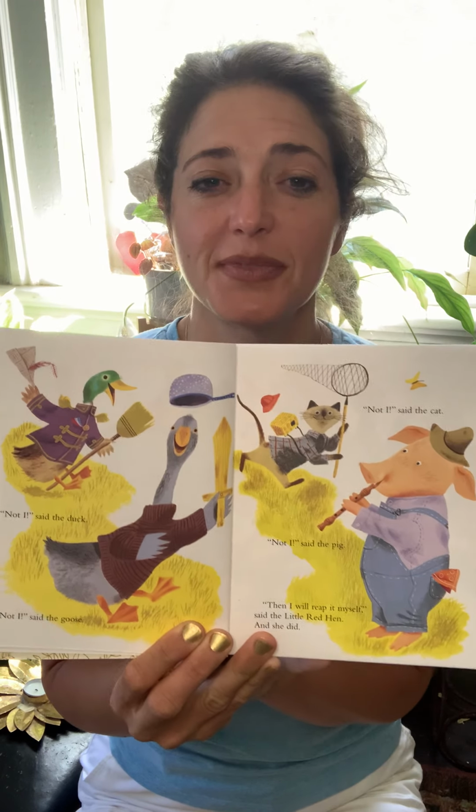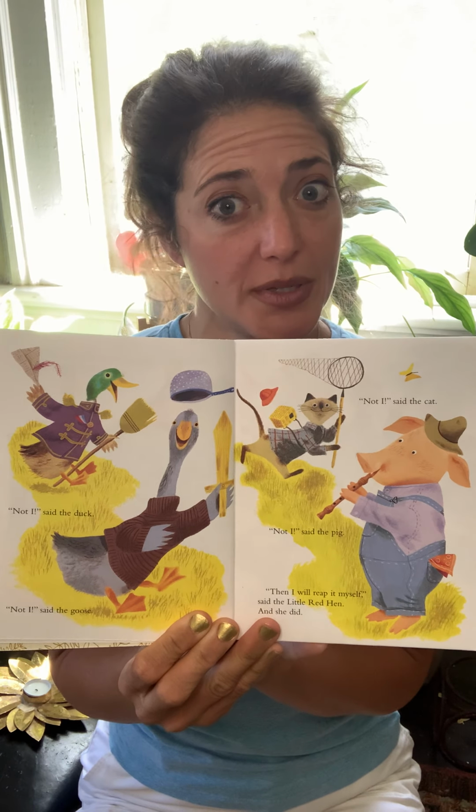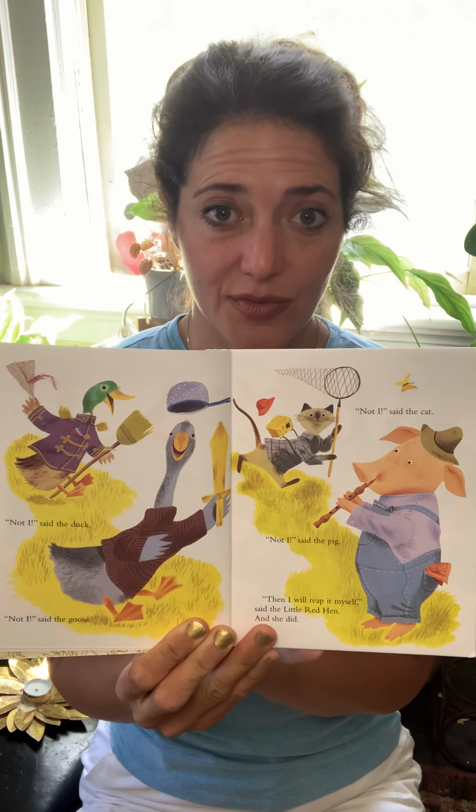Not I, said the duck. Not I, said the goose. Not I, said the cat. Not I, said the pig. Then I will reap it myself, said the little red hen, and she did. So it looked like they were all too busy to help her harvest the wheat.